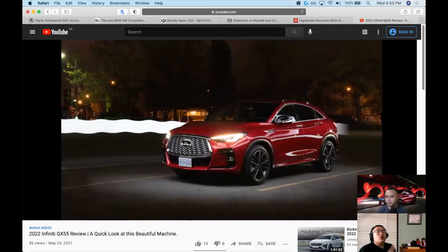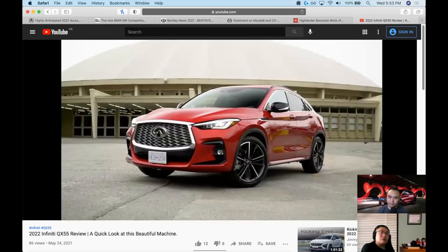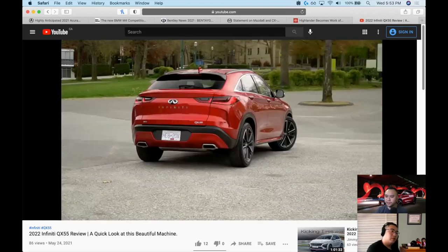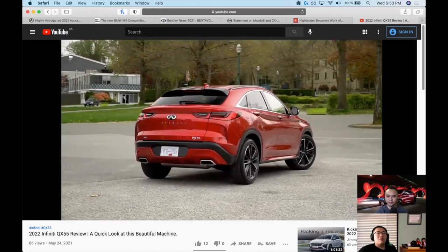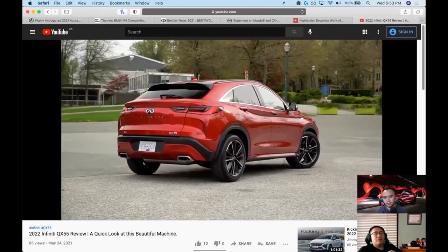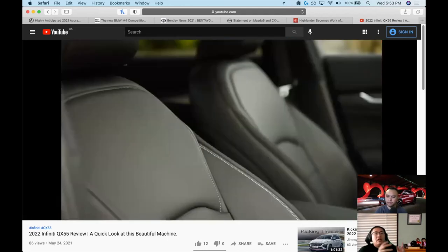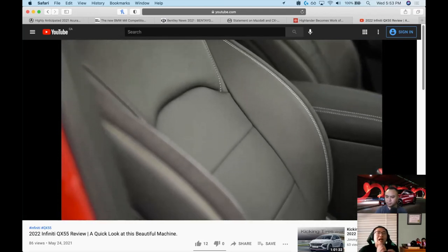You know, Infiniti's not new to this, right? The FX from back in the mid-2000s, that was kind of a styling exercise as well. Yeah, you can say that was like the first coupe SUV. And they're killing it with this. This looks like what the Jaguar I-Pace should look more like. I see some of the I-Pace in the lines, but it's so well executed. The taillights are gorgeous.